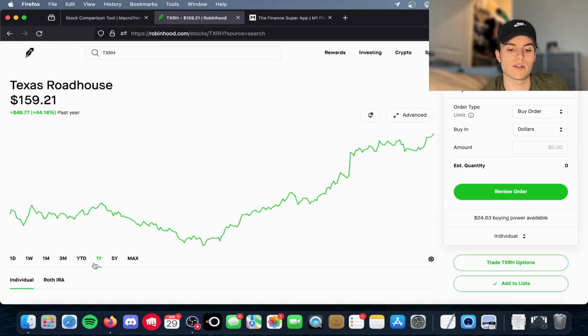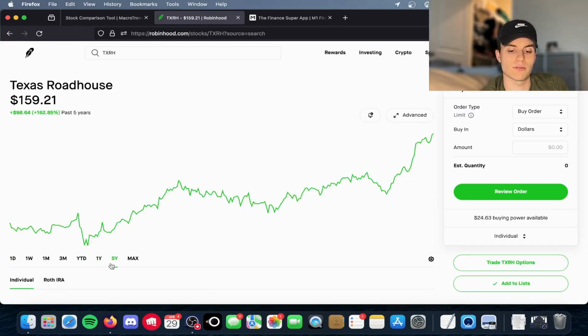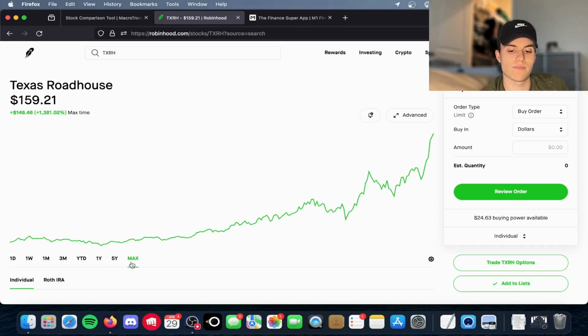I like to look at 1 year and beyond. Up in the past 1 year. Green and up in the past 5 years. Green and up in the past max time. This is great. Good chart. It's showing that it is going up even with dips like this dip in 2020 and this dip in 2021. It's showing over time it is still rising.